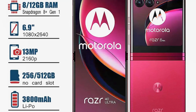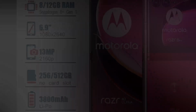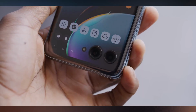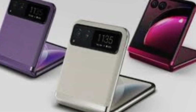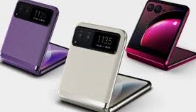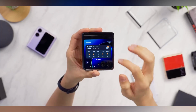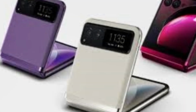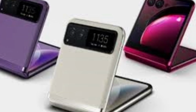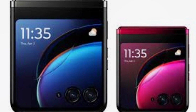Outside of the US and Canada, the phone is known as the Razr 40 Ultra and is already on sale in some countries like China and parts of Europe. It will be available through various retailers, including Motorola's website, Amazon, Best Buy, AT&T, T-Mobile, Spectrum Mobile, Google Fi Wireless, and Optimum Mobile. T-Mobile is the exclusive carrier for the Viva Magenta color, and select promotions offer the device for free.